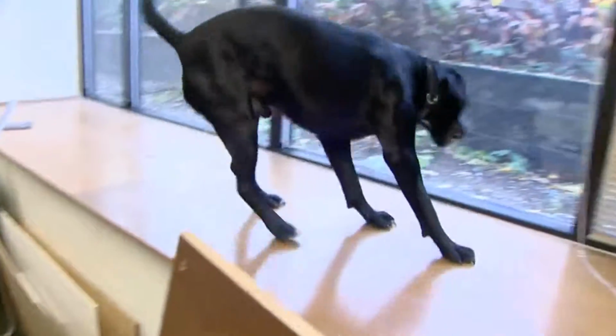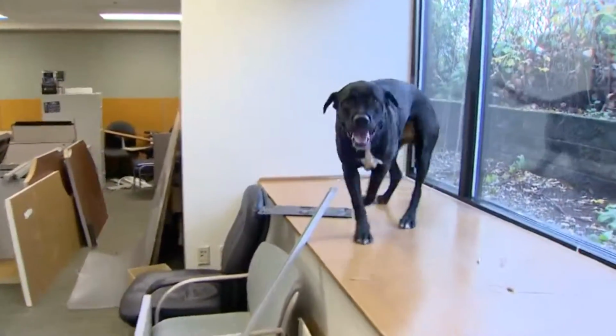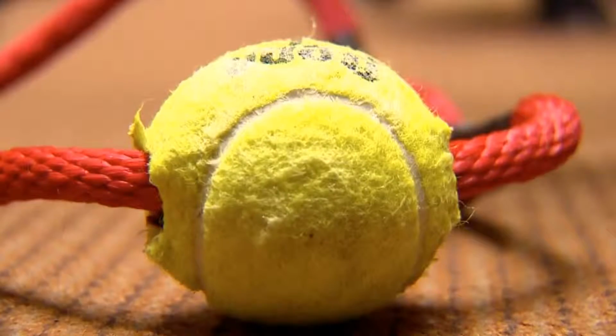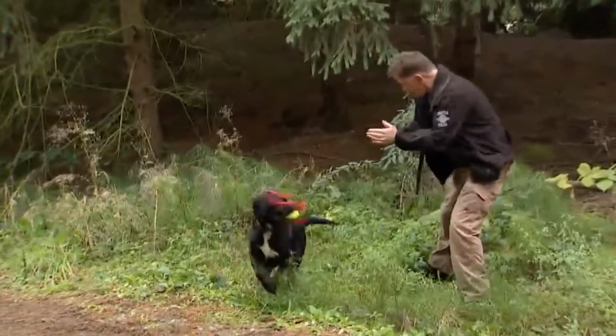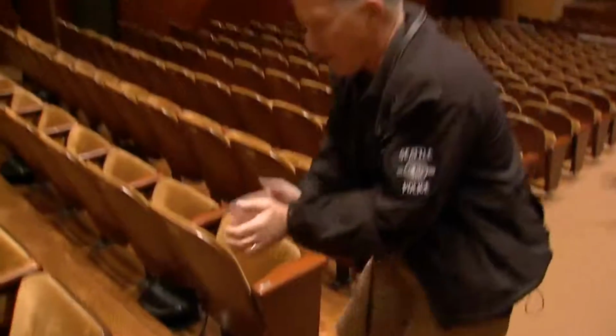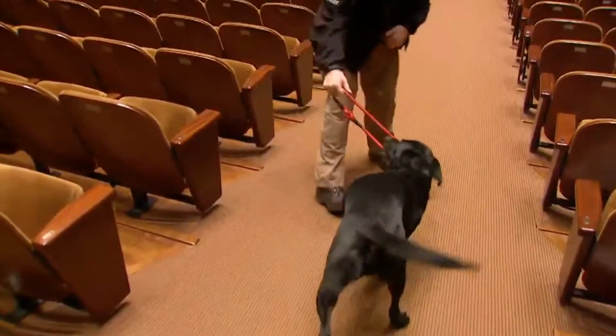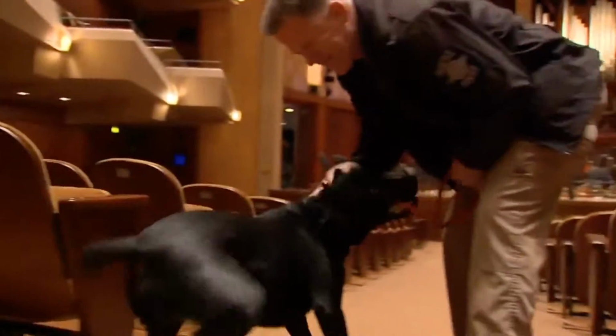Boomer is fearless. He'll jump up on anything. It's all the same to him. Boomer is like the Energizer Bunny. You never have to get him motivated to work, because it's about the ball. So the only time he gets that ball is if he finds an explosive. He'd probably starve. If he had to choose between food and a ball, he'd go for the ball every time.